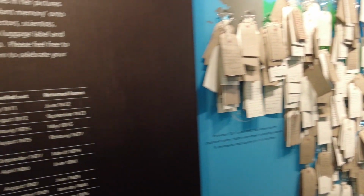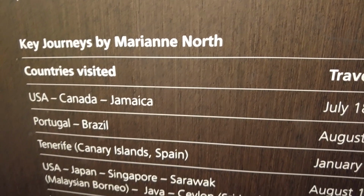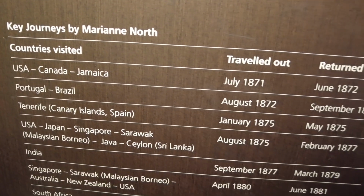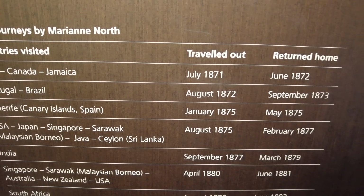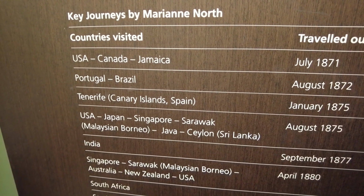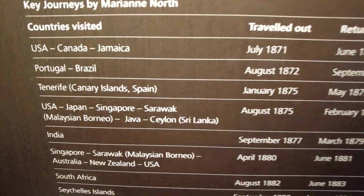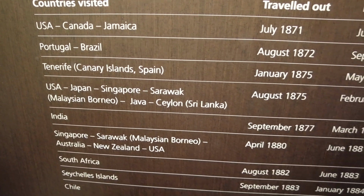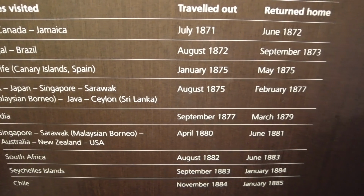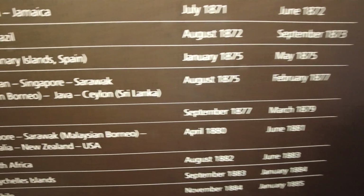Look, they make you get really active, you know. Okay, key journeys. So she visited USA, Canada, Jamaica, July 1871 for a year. Then Portugal to Brazil, 1872 for a year. Tenerife, January 1875 for a couple of months.